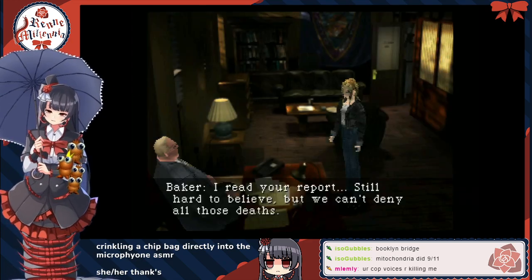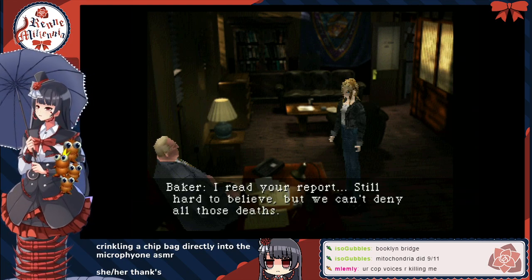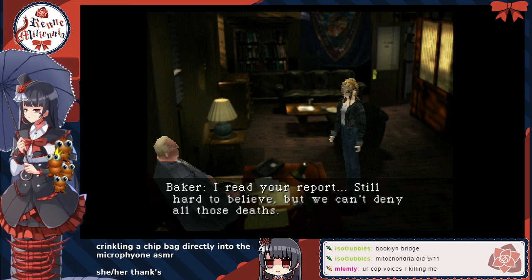I love that they're like, oh, well, if you're fighting ESP, you'd better get yourself a bigger gun. I think they're all very accurate New Yorker voices.